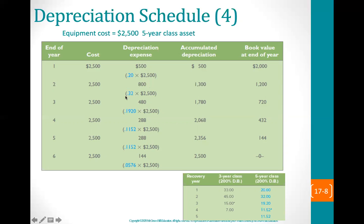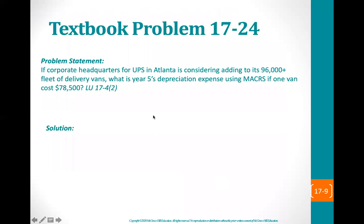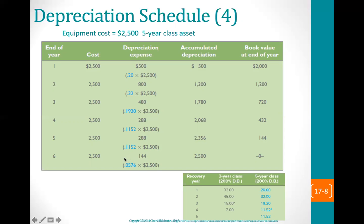Follow this on down each year, taking the asset cost and multiplying it times the percent as listed in the table. You'll notice that in year 6, this would be what we take in year 6 as our percentage. When we take our depreciation expense, add it to our previous accumulated depreciation, we get accumulated depreciation of $2,500 with a cost of $2,500 minus accumulated depreciation of $2,500. For tax purposes, we do depreciate the asset down to 0. We don't worry about residual value with tax purposes. We depreciate it down to 0.